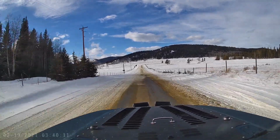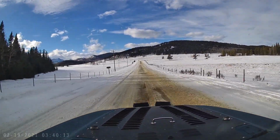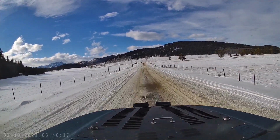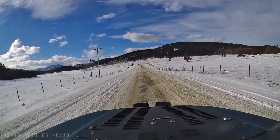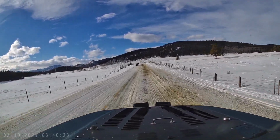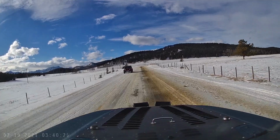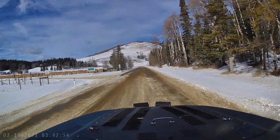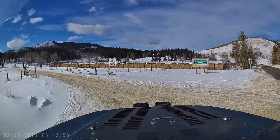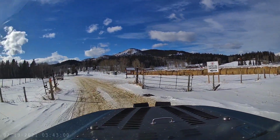Continuing heading west, there's another part of Snowpatch Road here. This spot was actually really slick on the way out, so I drove in the middle instead of off to the side, except when this vehicle came. Last thing you want to do is lose control and take somebody out. Now I'm just making a little turn off, heading out to the Transalta to pull over and start to air down.